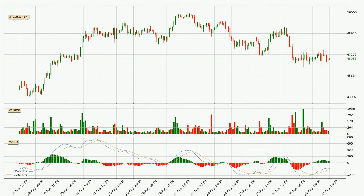Looking at the hourly MACD, seeing as the MACD line is above the signal line, the trend is currently on the up. But according to the MACD histogram, we can see that the momentum is going down. Owing to this, we can expect the price to remain stable, and you should wait and see if the MACD line will cross the signal line, which will be a downward trend.